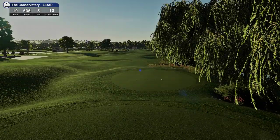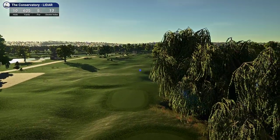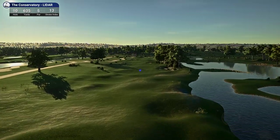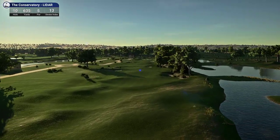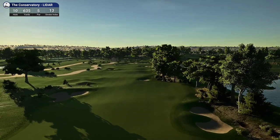Okay, hole 10, 635 yards, par 5, stroke index 13. Okay, you've got the big willow trees here. Just go down the right-hand side of the tee box. They don't look too bad in this sort of theme, but in the open theme, I think they look absolutely ugly, those big willow trees.